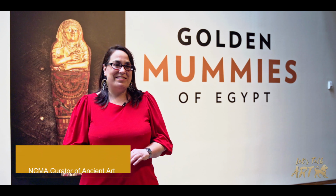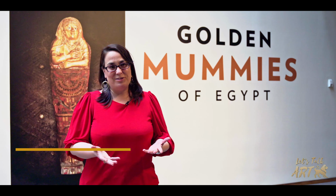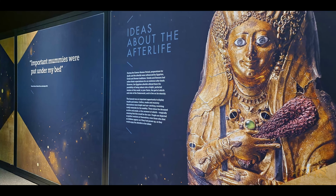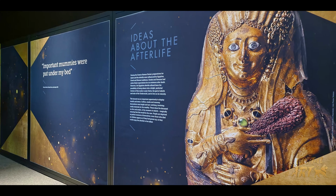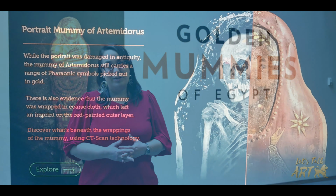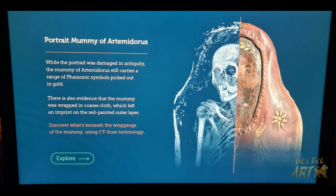The Golden Mummies exhibition, I think, is quite wonderful because it brings to the museum something we do not have in our collection, and that is mummies. We do not have human mummies here at the NCMA, but you have 8 inside the exhibition. I think that's very exciting because it's not something you see typically.